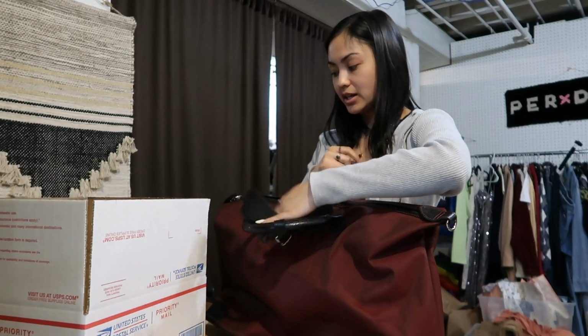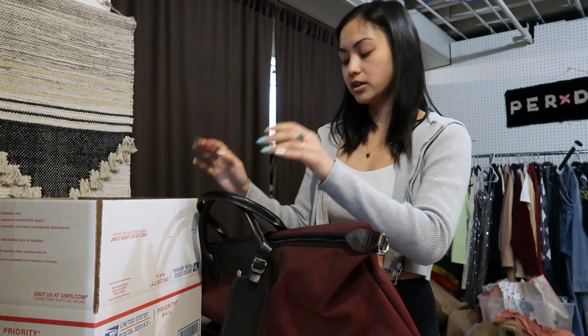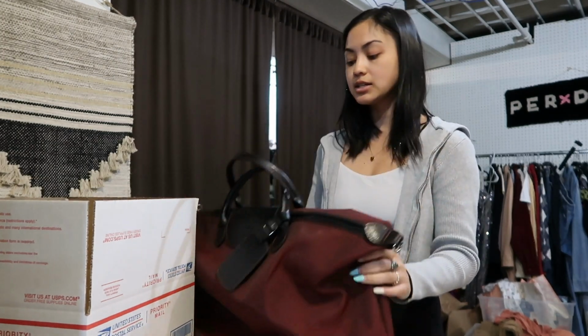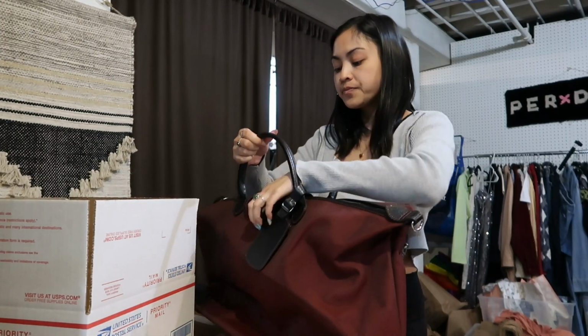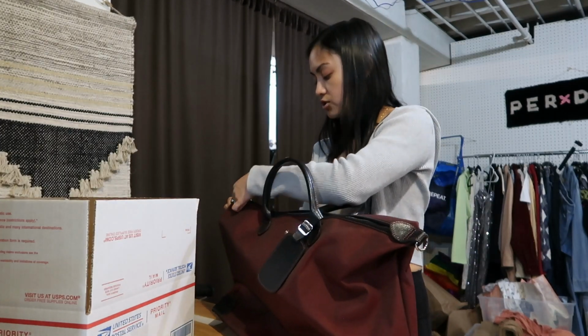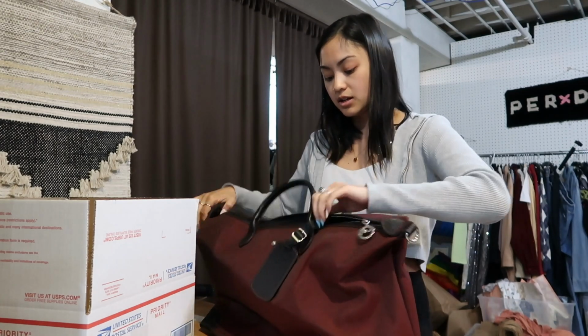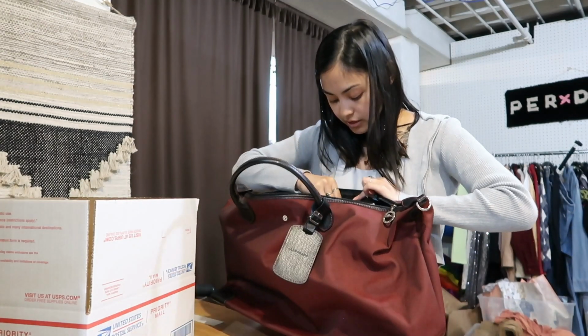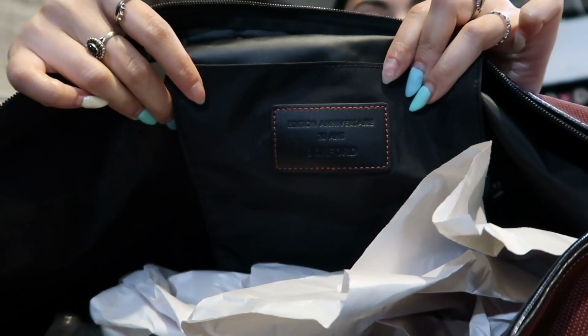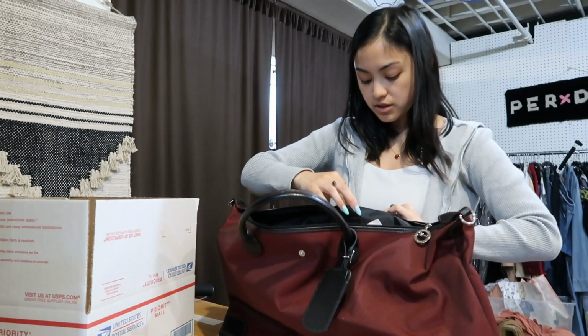It's not nylon, and that's usually the ones that I find, the really easily foldable ones. This is more of a canvas, a weekender tote, but it's part of their men's line. If I can open it, I can show you the tag inside of here, because it definitely looked different. Okay, I don't know if you can read this, but that is what it looks like on the inside. And they retail for a little bit more than the regular ones.